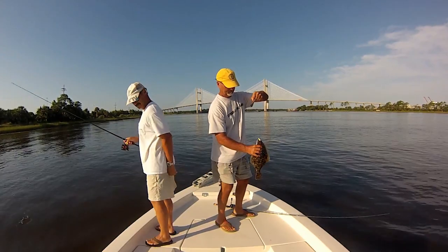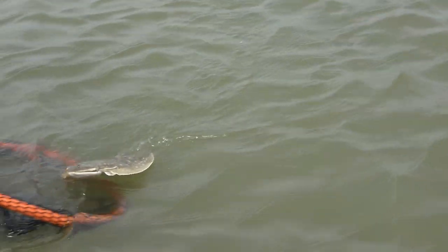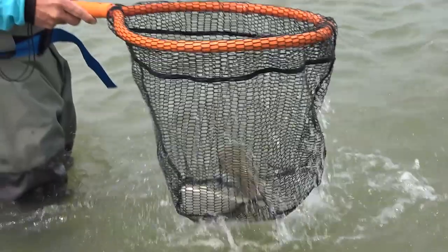Flounder along the southeast coast in Mississippi, Georgia, and Alabama are caught around docks and pilings, bulkheads, that sort of thing, but they also are along drop-offs. Wade fishermen do very well at times. Well, that's it for the southeast coast. Get out on the water and take a youngster with you when you go.